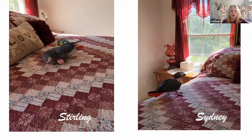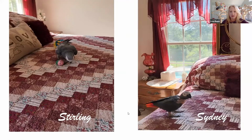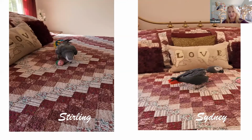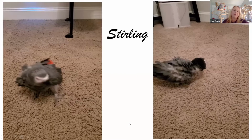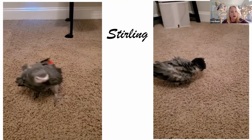So my guys come in my room. I don't necessarily let them on the floor. They come in my room and go on my bed. Sydney's got a little cut short because he was getting a little too excited and huffy puffy there. So this is one time, well, really the only time the guys are allowed on the floor, very rare, is in the room. And I did this to take videos because Sterling gets so excited. And watch. And he's talking to whatever it is as well.